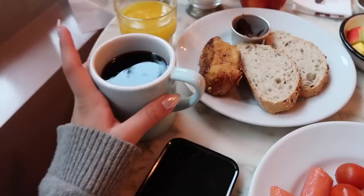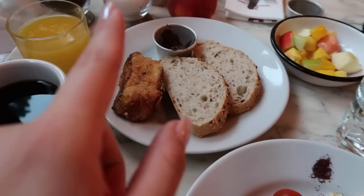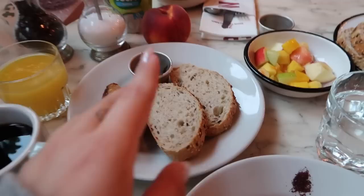Had breakfast, and this is pretty much what I've been having every morning. Black filter coffee, orange juice, scrambled egg with salmon, tomatoes, and labneh on toast or bread. And then for something sweet, some French toast with hazelnut spread. Like a fake, but better than Nutella.